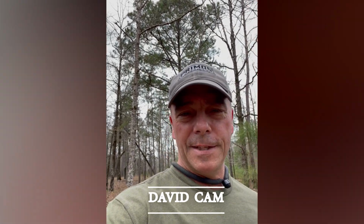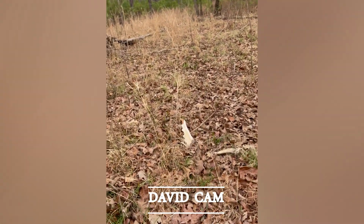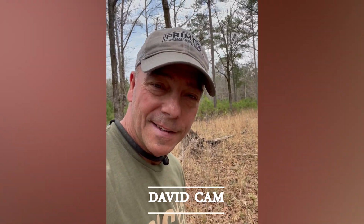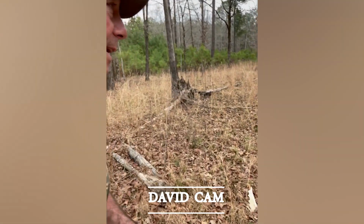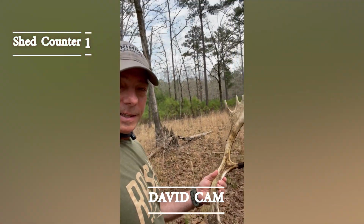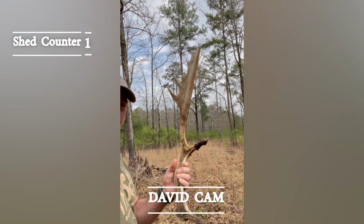We've been walking for about 30 minutes and I'm on the board. Check this out. My first shed is an axis deer or a fallow deer. This is gonna be pretty cool. Let me pick this thing up. I don't think that one is fresh. I think that might be a year old. But it's still cool.